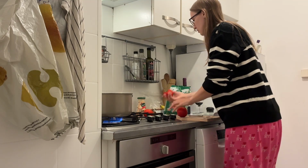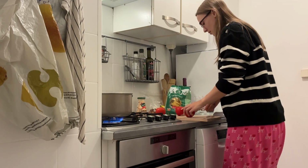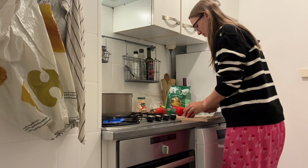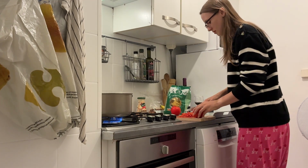I love cutting fresh fruit, and everything in Le Mans was so fresh. We don't get fruit like that here in Canada, at least not in Toronto. So now I am dicing up my tomato. It smelled so good and was so juicy.